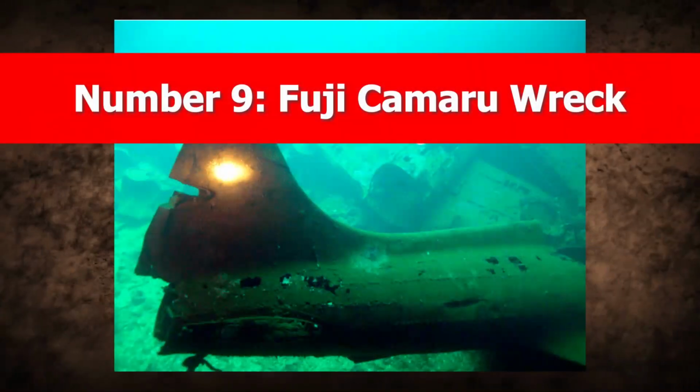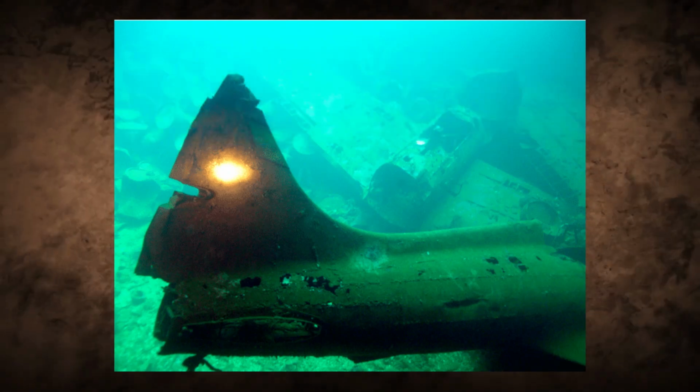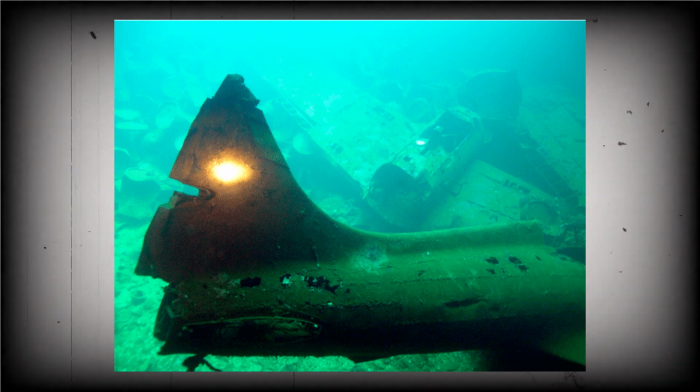Number 9. Fujikawa Maru wreck. This wasn't always a warship. Built in 1938, it began life hauling cotton and silk across oceans. That changed in 1940 when it was taken over by the Japanese Navy and thrown into the war effort. Four years later, during Operation Hailstone, it sank under U.S. bombs in Chuuk Lagoon. When it went down, it took fighter planes with it, 3 Zero fighters and 1 A6M model. Now the wreck rests quietly below the surface, wrapped in coral and surrounded by fish.